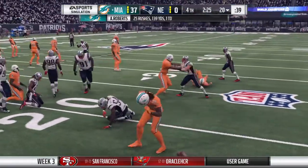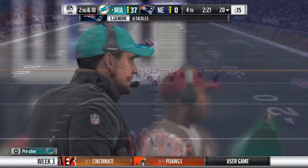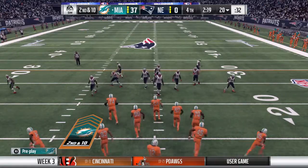Yeah, you don't have to tuck your head in and go like a turtle at this point. You just go ahead and play. No gain on the play. It'll be 2nd down. And that's one of the few times they've been able to contain him.